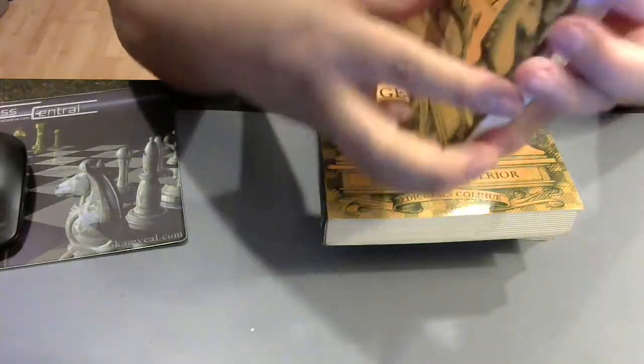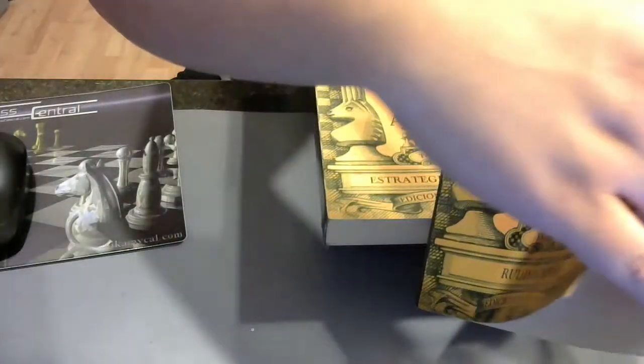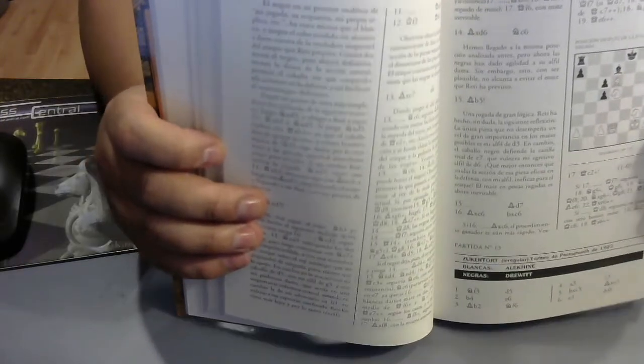But here's the layout. This is in Spanish, so if you can't read Spanish, I'm sorry. I don't know of an English translation. I'm not saying it doesn't exist, but I tried to find one because my Spanish isn't fluent.